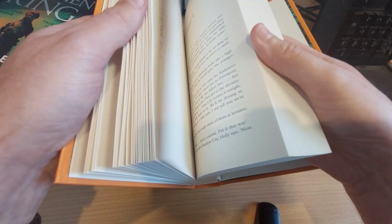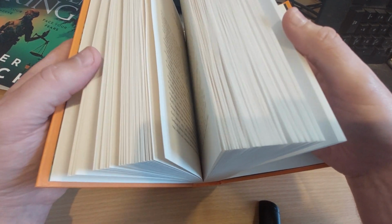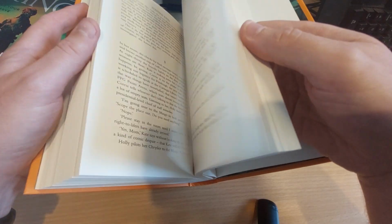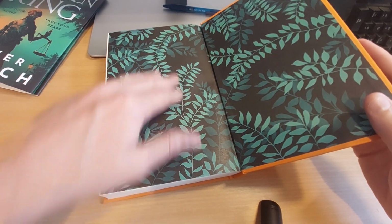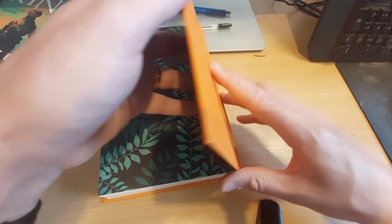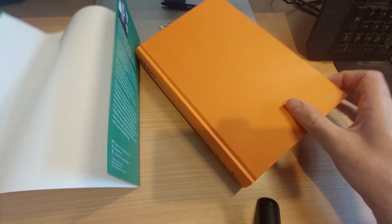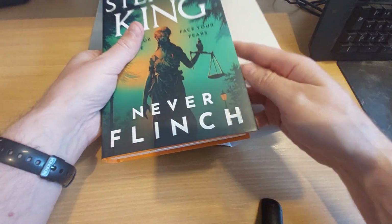So we have a whole bunch of pages, obviously 432 of them. I'm so used to reading biographies and stuff, I'm used to sections in the middle with photos. Keep forgetting that novels do not have them. So what we have here is a really quick video, just showing what the book looks like. This feels really nice, really good quality green paper there. 432 pages, like I said, 654 grams.